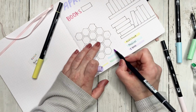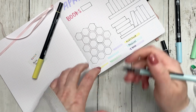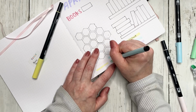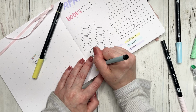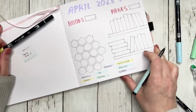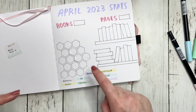And then we're going to do, I don't have room. We're going to do purple right there. So we have fantasy, thriller, YA, romance, and fiction. All right, so there you go. Super simple template for a stats page. You can create any genre you want.